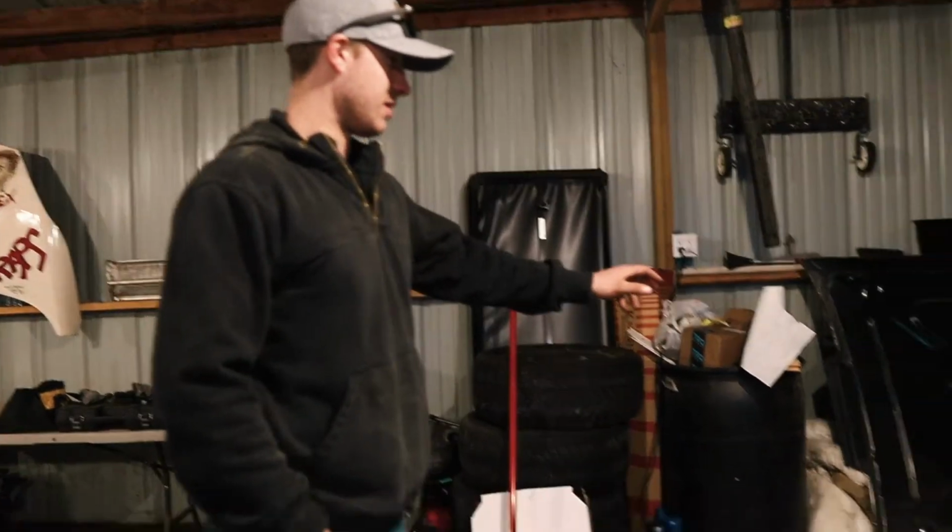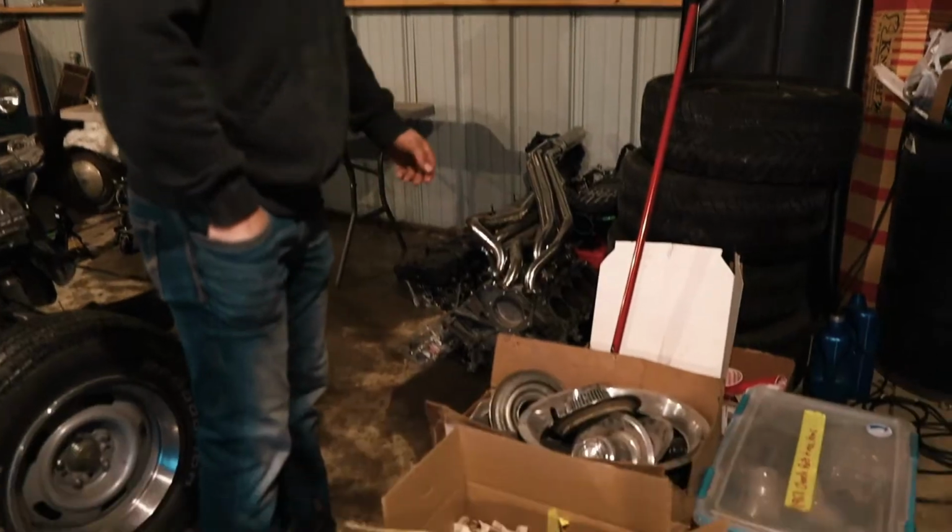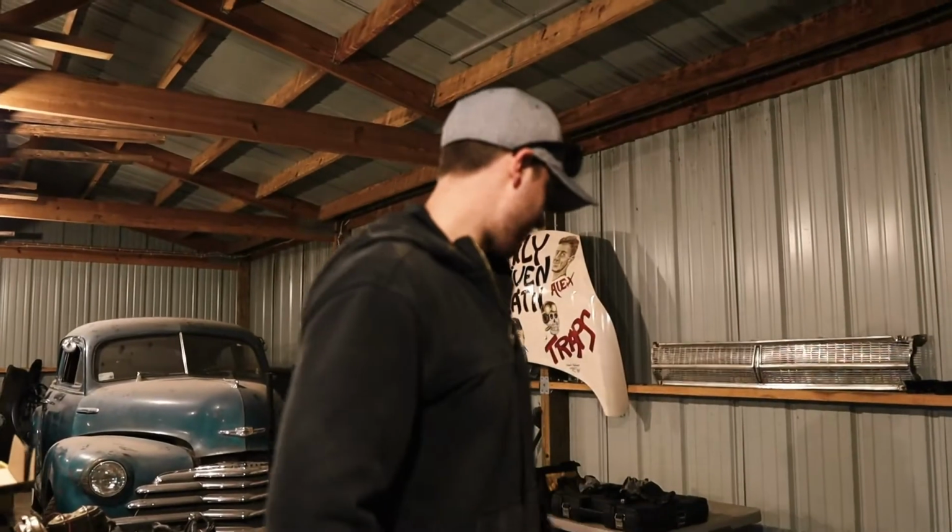We got our hinges, and we got the rest of our front end right there. And then we got a 5.0 block over there. And then we got a random 5.0 block just in case we don't like this 400.